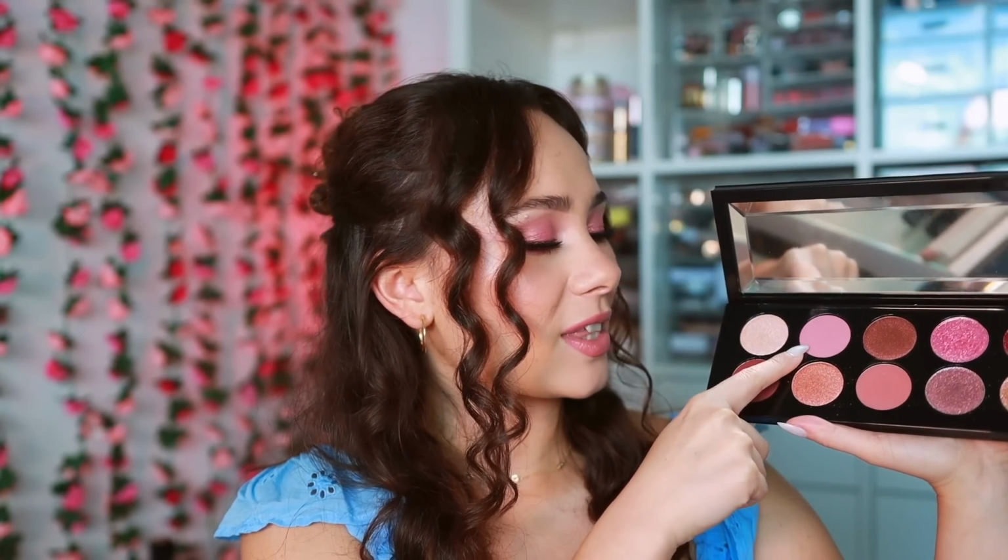So I started off with the shade right here all over my crease, and then I also did run it along my lower lash line. And then I took a small brush of this dark shade and I focused it only along my lower lash line. And then I stopped there. We're going to come back to it.